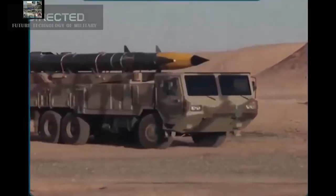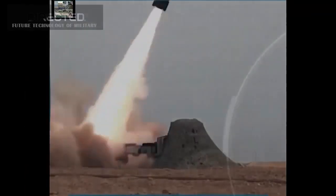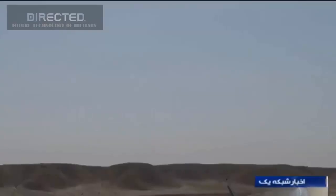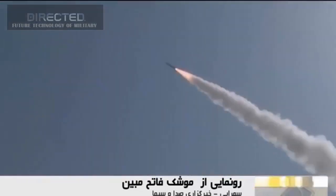Due to the lightweight of the missile, it is possible to install more of them on the truck, carrier, and launcher. Due to the fact that this missile has control fins on its nose, it is definitely of the precision-guided type, approaching the end of the target's route. Fateh missile has higher speed, greater accuracy, warhead detachment capability, and generally lower radar cross-sections in comparison to Fateh 110.